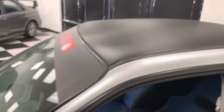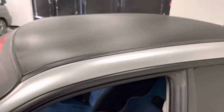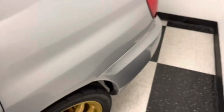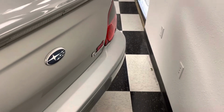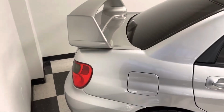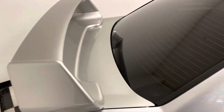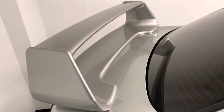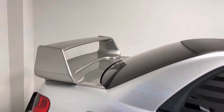The roof is wrapped. Now the paint under the wrap is actually good. The prior owner won a raffle and there was a free wrap that came with it, so that's why it was done. It was done for free. Scratch here. Rear bumper looks good. STI wing. The silver looks off a little bit. This trunk and wing actually came off a different car. Originally this was wingless when we had owned it.